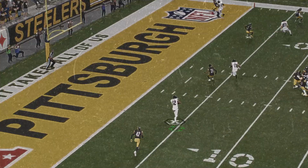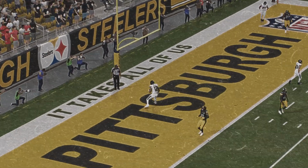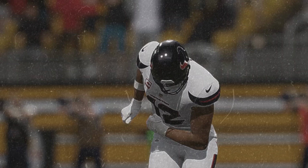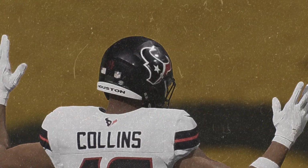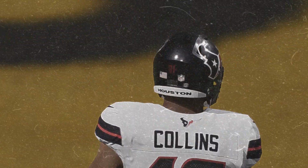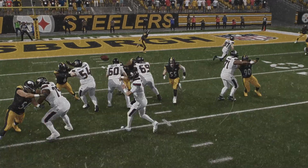3rd and goal. Stroud, caught on a slant. And he's in. Touchdown, Houston. Nico Collins, a 9-yard touchdown grab. And the Texans have cut it back within a score.